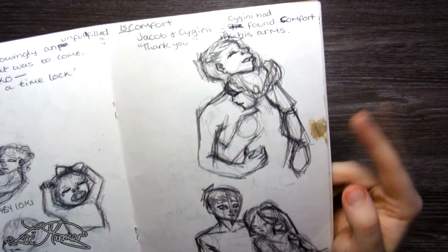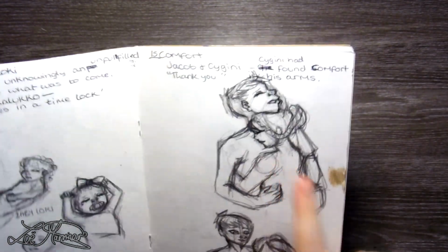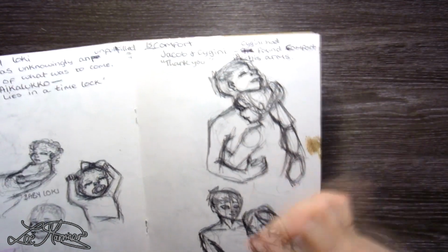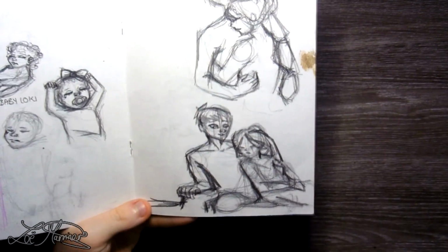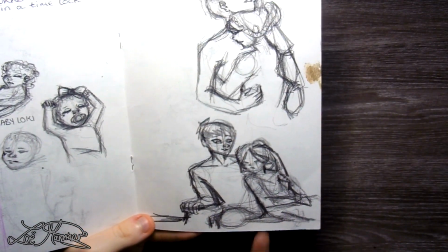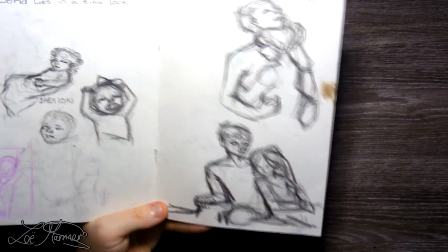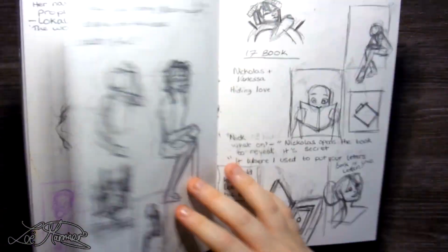I really like this composition. Oh, it's so sweet. To be honest, I wish I would have gone with this one, but I felt like this composition was way too similar to other compositions I've done in the past, so I changed it up a bit and I went with this one. Even though it was a more horizontal one, I wanted more variety, if that makes sense. So we have Sajini and Jacob.